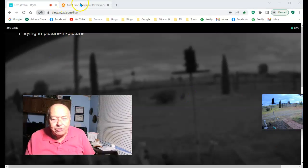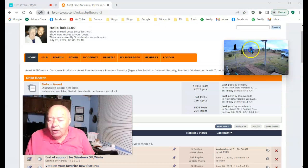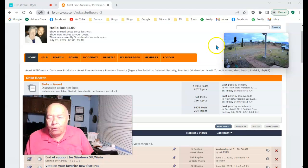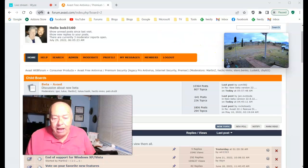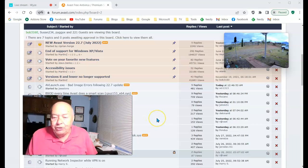Now I can go back to the Avast support forum and look. I'm still watching my cam, but I can now go ahead and start answering some of the questions and some of the problems that someone's posted on the support forum. One way to do two things at the same time.